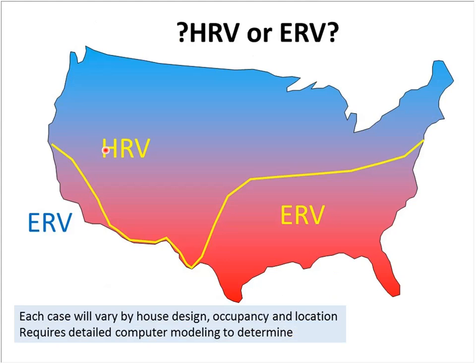So this takes us to which is better, an HRV or an ERV? From detailed simulations we have run, and I'll show you more results as we compare the smart ventilator, for a typical home, say a 2,000 square foot home with 2 to 4 people and typical activities, HRVs, energy-wise, would perform a bit better here, and ERVs in more humid regions would perform better in those areas.